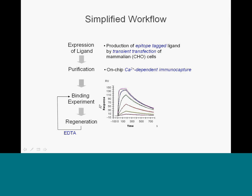Now, when we do these experiments, rather than figure out ways to do regeneration here at the end of the cycle, since this is a calcium-dependent antibody, we just add EDTA, very mild conditions at neutral pH, and everything falls off. And then we can, on the same chip, put a new ligand down. So the difference between what we're doing here and the conventional approach is that in each binding and dissociation cycle, we're putting fresh ligand down each time. So we don't have any sort of degeneration of the ligand with subsequent cycles of regeneration.